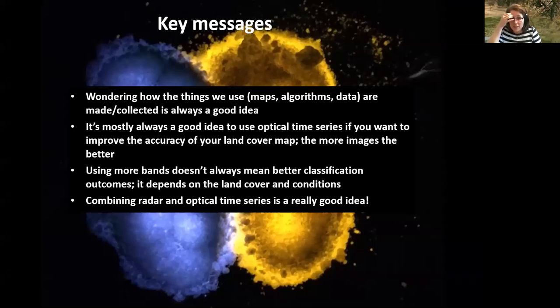So what's the key message from that presentation? The absolutely most important one is you should always wonder how the things we use, whether they are maps, algorithms, or data, have been made. How have they been collected? Because that tells you something as to whether you're using the best product or the best approach for what you're doing.